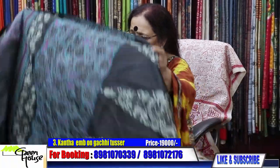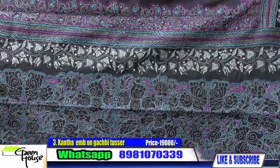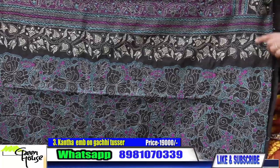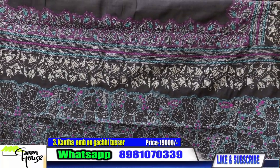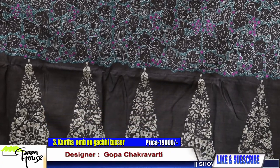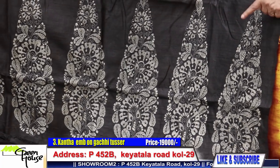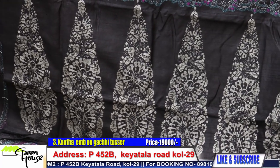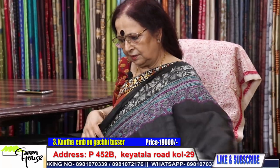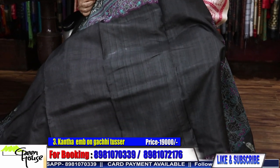Khubi shundor egulo. Achol ta dekhai ni na age. Let me show you the. Dekhun. This is the greenhouse kantha with a very extra long achal with the magenta and turquoise. Fine embroidery, kantha stitch on gachhi tusser again, and the paisleys. I'm very fond of paisleys. I'll try to put everywhere, paisley na hole kantha complete hoy na mone hoy. Look at this, such a royal, the archel and this piece, double bordered sari.